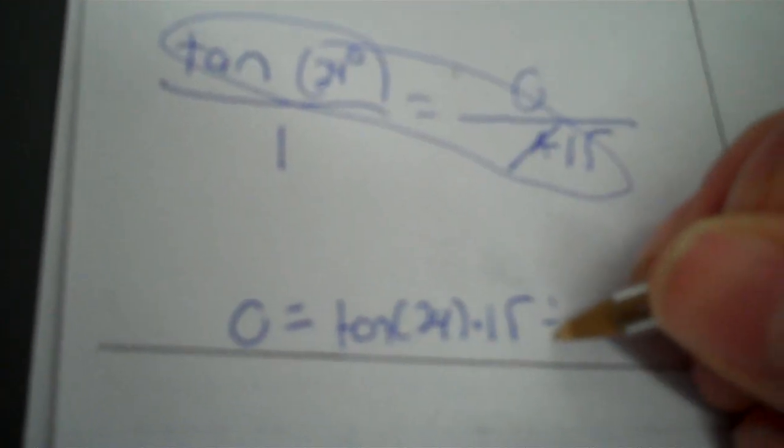So O and A would be tangent. So tan, and O's in the numerator, A's in the denominator. Now we don't know O, but we know A. So O is going to equal the cross multiplication and division of this. So I will take tan 24 times the 15 and then divide by 1. Okay, 6.68. There's your O side.